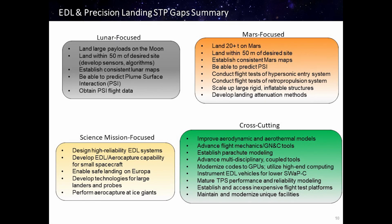So last, let me give you a snapshot of some of the capability gaps in simple terms that we've established to address all of these challenge areas that I've talked about. We have lunar-focused gaps, Mars-focused gaps, science mission-focused gaps, and then I made an area called cross-cutting, which really contains all the modeling gaps and knowledge return and testing platforms and capabilities that we'll need in the future.